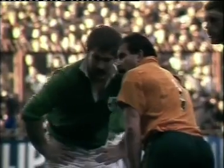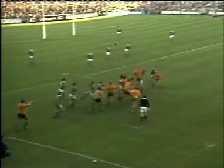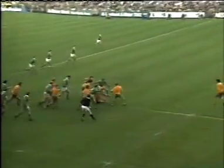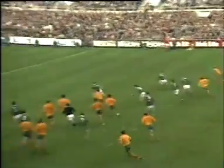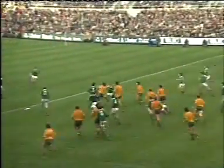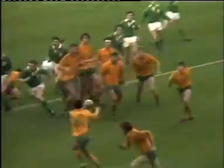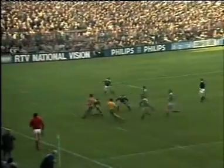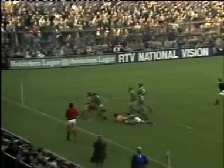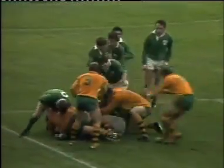We'll keep you posted with the time clock. Tyneman at the back. Ella. Slack. Straight through. Lovely bust. Cutler there in support. Mark Ella again. Poitevin. Campese. Back to Poitevin. 3 metres out. Australia wants this ball.